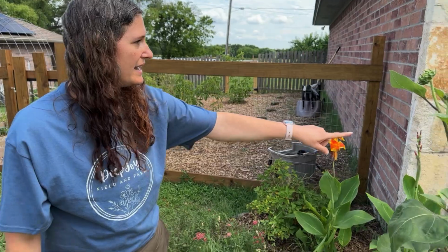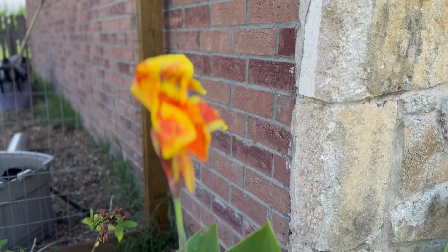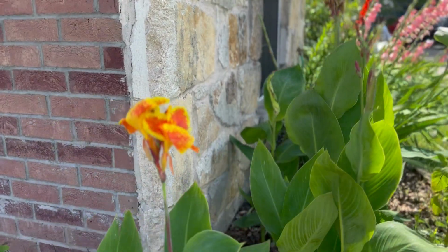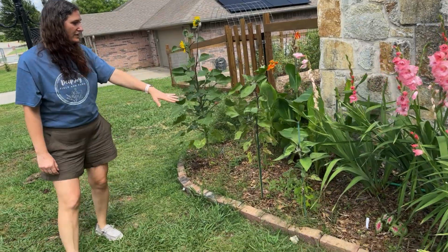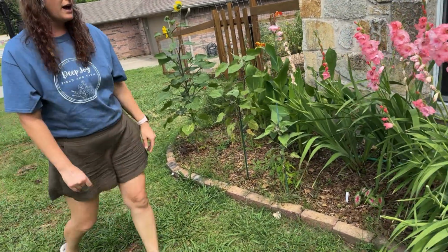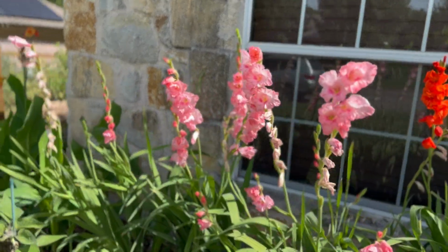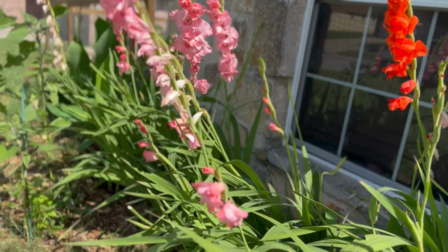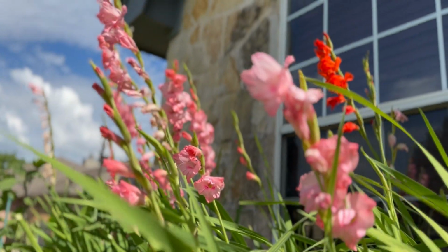And then these are cannas back here. They're just beautiful when they bloom, and they come back every year, and they come back even bigger and with more every year. So that's fun. And then these sunflowers volunteered, so that's really fun. I actually don't know what these are called. Do you know what these are called? They look like gladiolus, but they're huge. Yeah, these were here before we moved in. So every year they just come back, and we're very grateful for it.